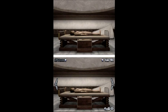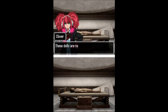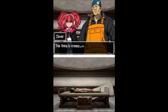So, yeah, we ended up going into this operating room where we found this mummy dude, this mannequin with a heart in him. And we need to seek a way out. These dolls are really kind of creepy, you know. Hey, it says something here. John. You think that's the doll's name? Maybe? This thing is creepy. I wonder what's on the bed.